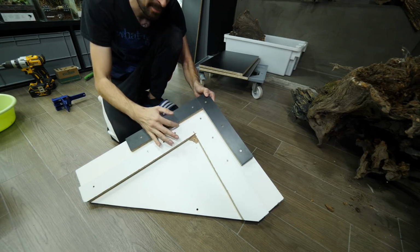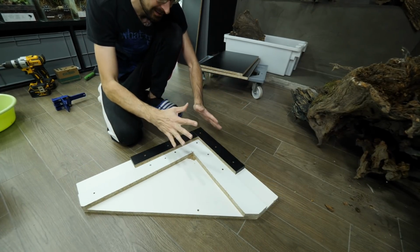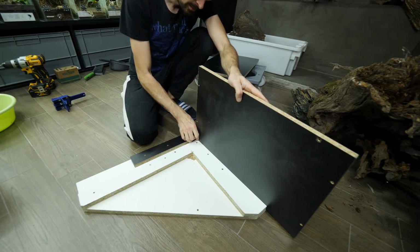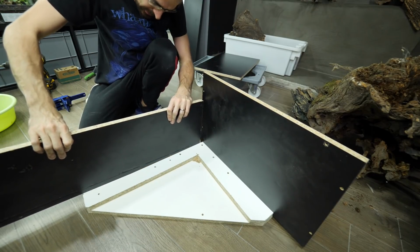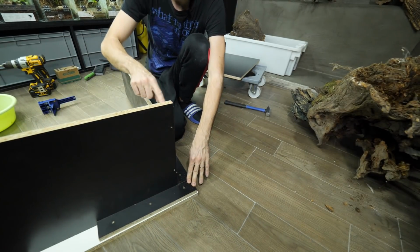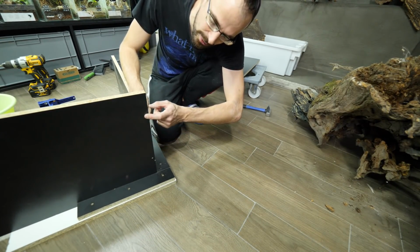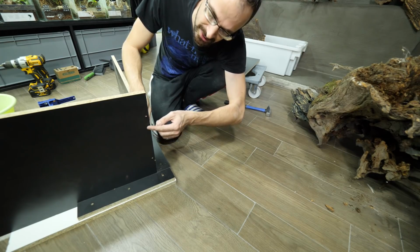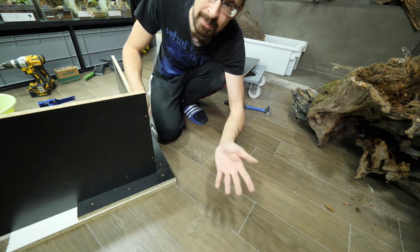This ugly thing that I built allows me to easily connect two boards at a 90 degree angle. Let me show you how it works. I just place one board here and the other one goes here, like that. So with that I get the perfect 90 degree angle, and I simply drill through these holes. Now I realize that this hole is a bit too far away, so I need to drill another one right here. Okay.